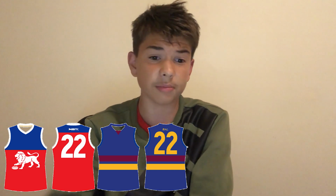So the next two teams I have mixed together are Brisbane and the Western Bulldogs. So let's just see how they look. So I've started with the home jumpers. As you can see, for the Brisbane Lions jumper, the lion is now white. The red, it kind of does remind you of the Fitzroy Lions jumper with the red.